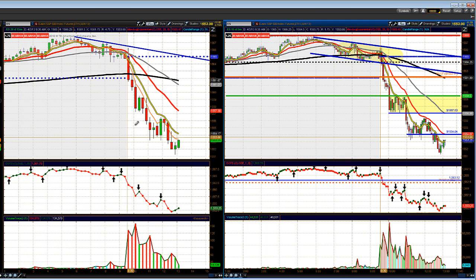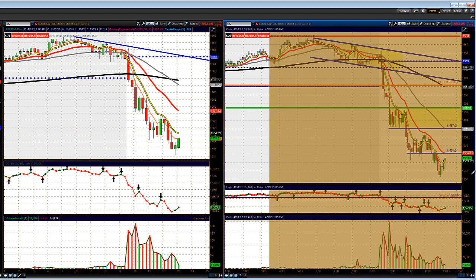All right, so let's go ahead and talk about the market here. I want to first show you guys a 5-minute chart to see how we were set up going into the open in the room.